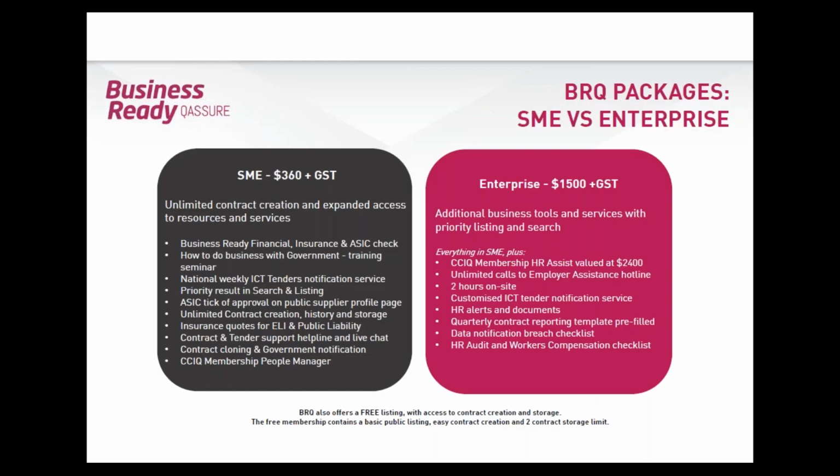As I said, to be accredited, listed and access the support and resources that Business Ready QAssure offers, you need to be a member, and we have 2 membership options to suit any business. A basic membership costs $360 each year, and this gives your business accreditation, a priority listing on qsure.com.au, business support and advice, the weekly tender notification, and government-led workshop invitations.